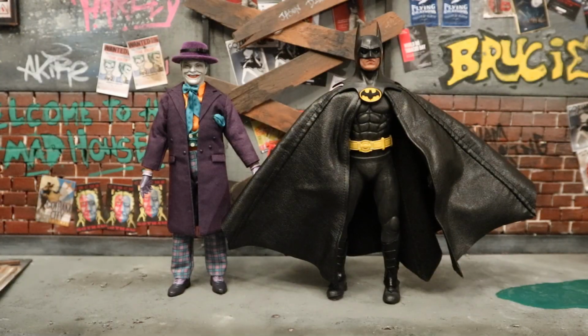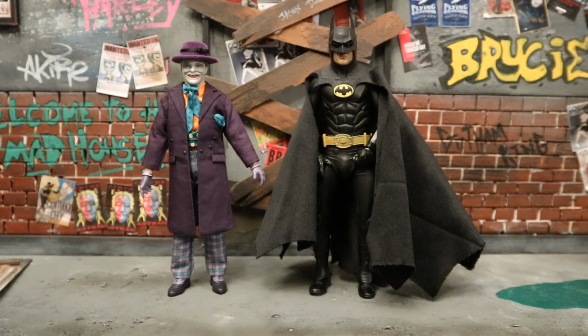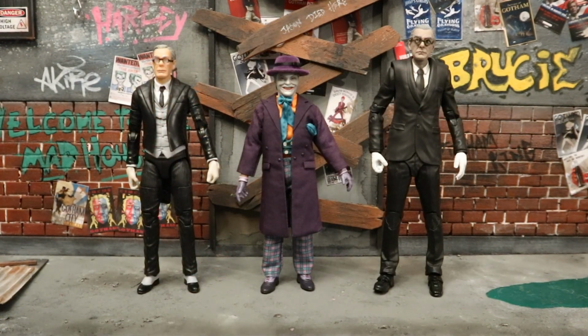Then, next to Mezco's One:12 Collective '89 Keaton Batman. Scale-wise, this is probably the best fit with its Joker. And now, with NECA's version of the Keaton Batman. And next, with McFarlane's version of Keaton Batman. Now check him out with a couple other '89 movie characters. Here he is with the Mattel and McFarlane versions of the Michael Gough Alfred.